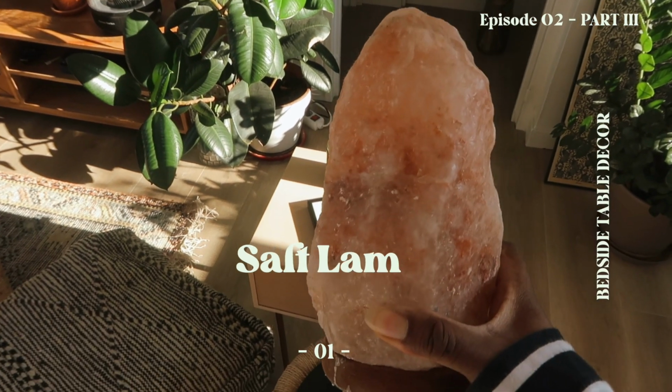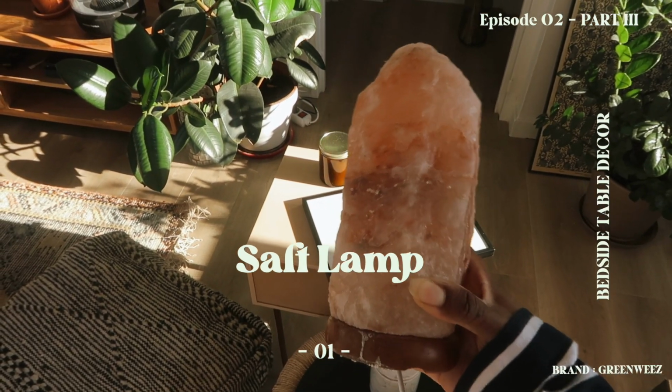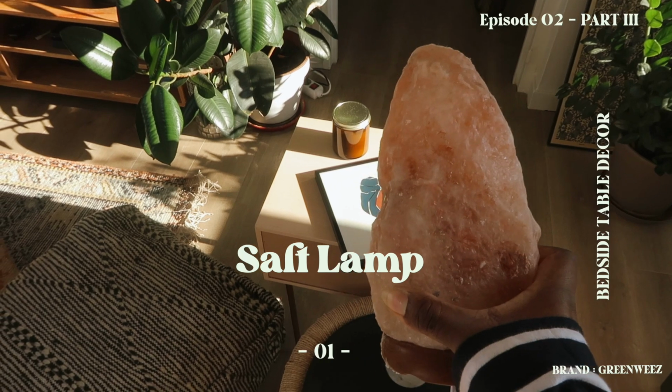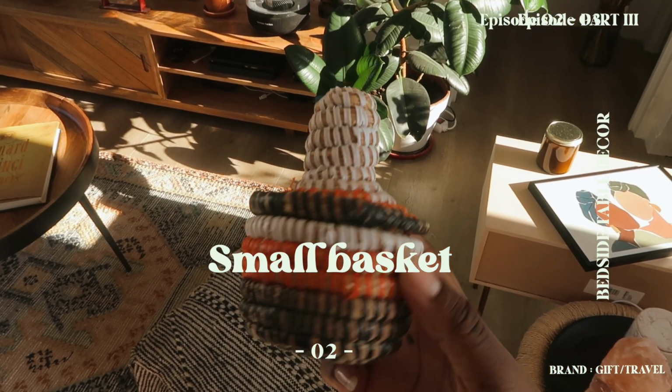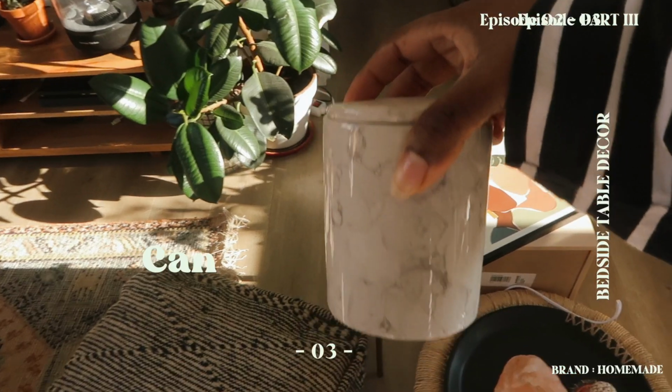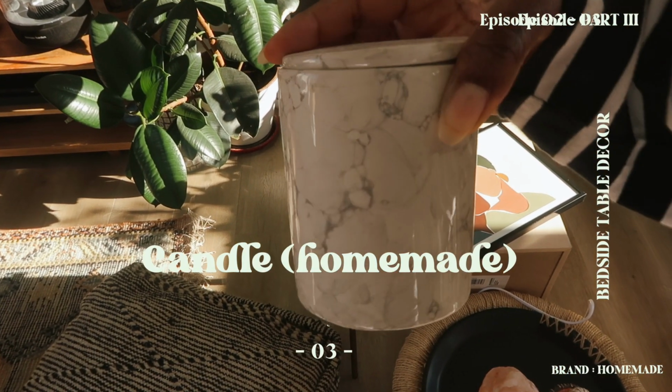We are using some small home decor for the nightstands. First is a salt lamp from a store called Green Whiz. Then we have a small basket that brings a bit of color to the space. A candle that I believe is homemade.